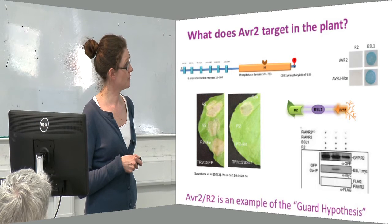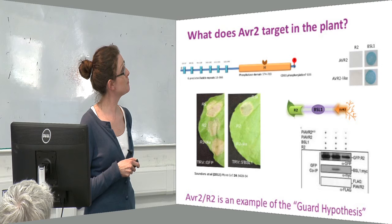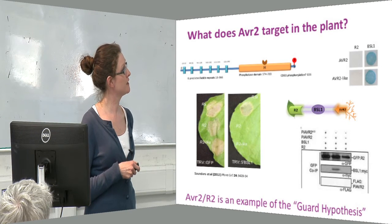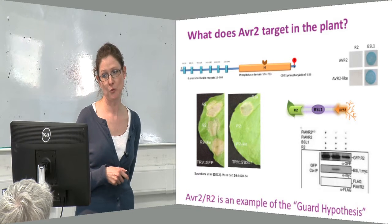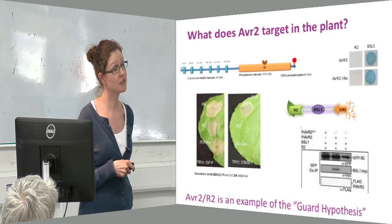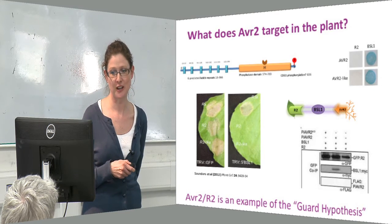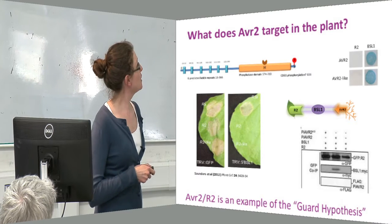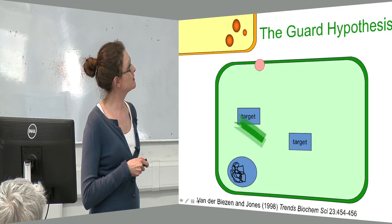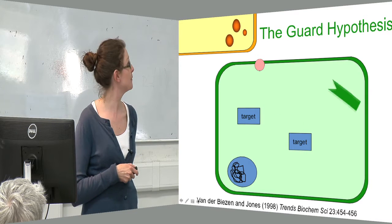And basically we've examined the resistance protein R2, and the interaction with this BSL1 in the presence of the recognised and non-recognised form. And basically what we found was that BSL1, this target, only interacted with the resistance gene when the recognised form was there. Sorry, I've got a model, so maybe that'll help. So basically R2 is recognising something happening to BSL1 when AVR2 is present. This is what we think is happening.